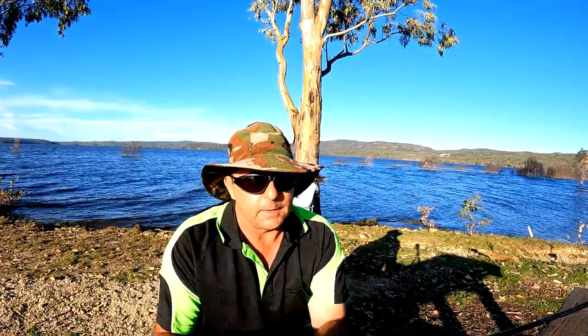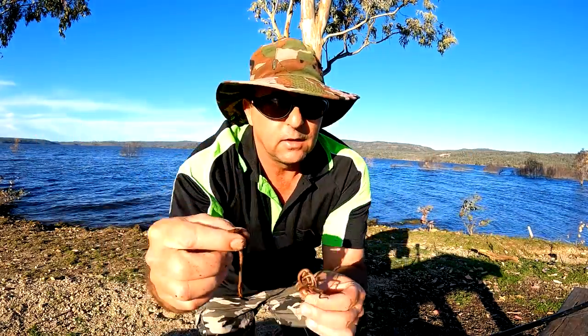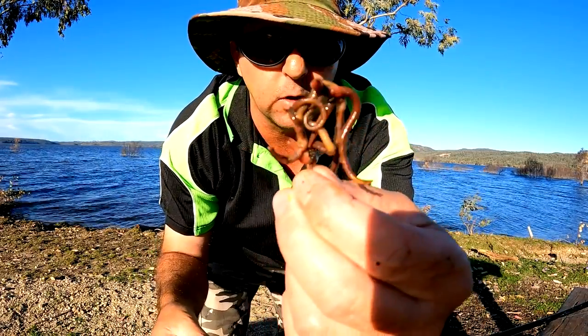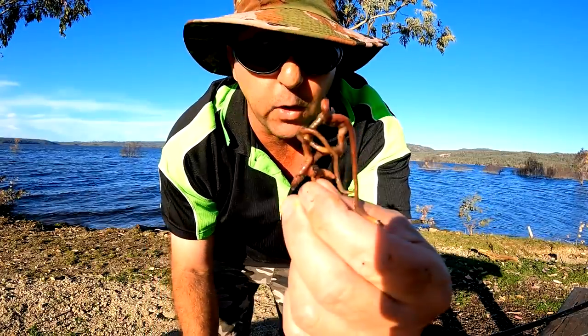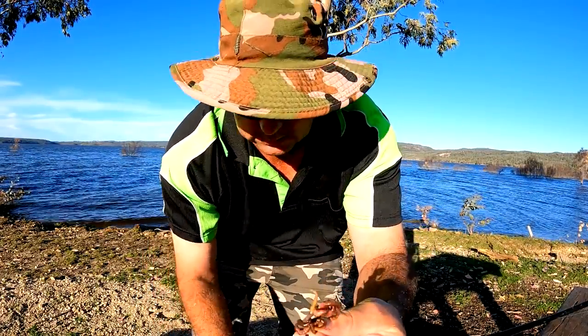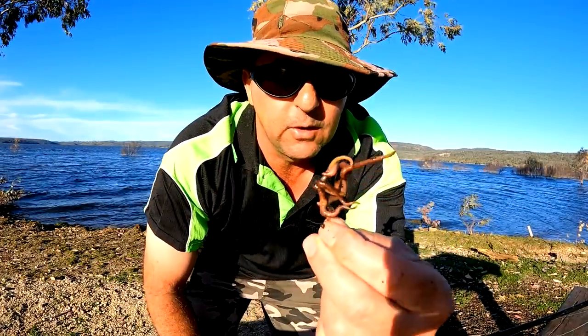All we're using for bait today are these little red wiggler worms. They're only pretty small, and we're putting probably 4 on a hook. But look at them, they're killer bait because they just wiggle around. They're a tough worm, they live for ages on the hook. You only just hook them through once, and they wiggle around in the bottom of the water really well.